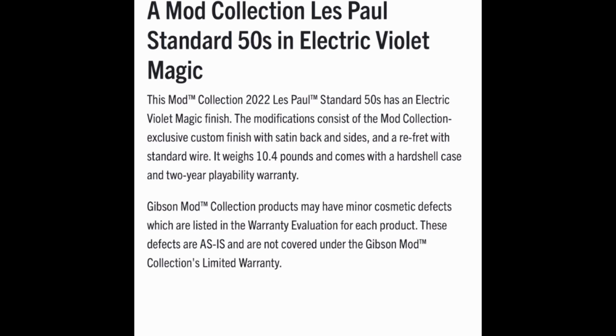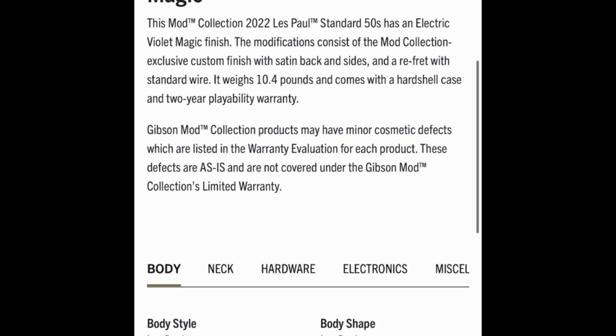10.4 pounds. Oh, what do we got here? It's 2022. Modifications consist of the finish with satin back and sides and a refret with standard wire. Okay. What does that mean? So 50s don't come with... They come with a different wire, I guess. Okay.